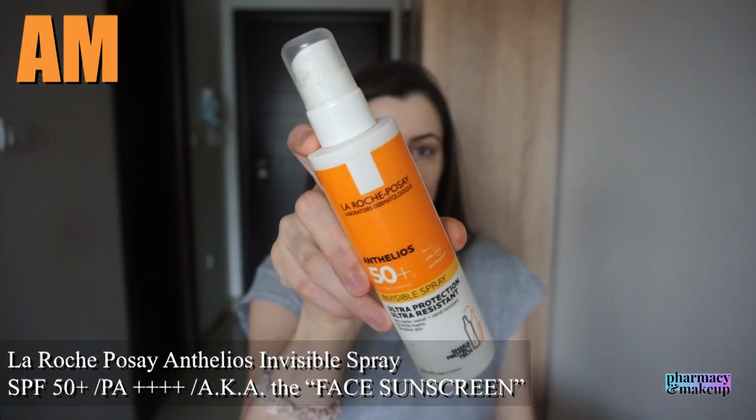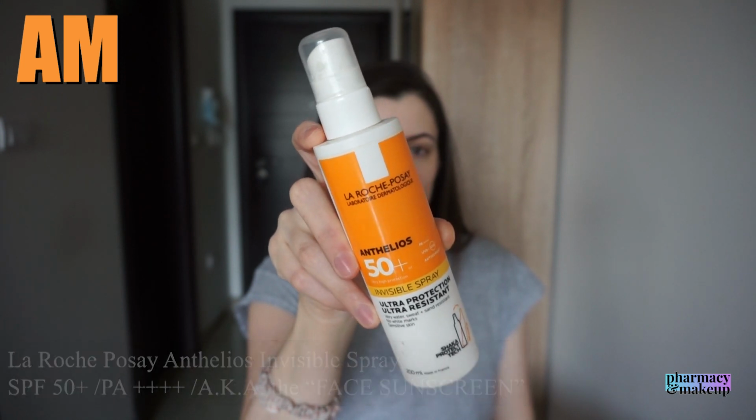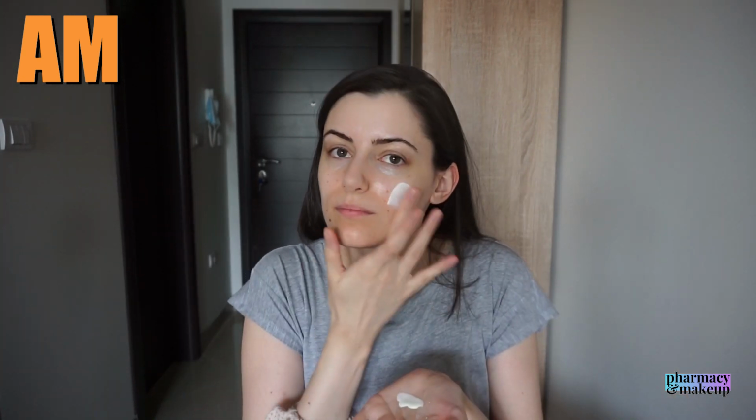So the only con about using this sunscreen as an eye cream is that it's not the best makeup base, if I can say so. Concealer will crease, and maybe the eyeshadow will not look the same as with the primer, but hey, it is what it is. Okay, next up I have this La Roche-Posay Invisible Spray, and this one I use as a face sunscreen. This one can be used both on face and on the body, and I use it just for my face because it has the same protection as the La Roche-Posay Shaka Fluid.